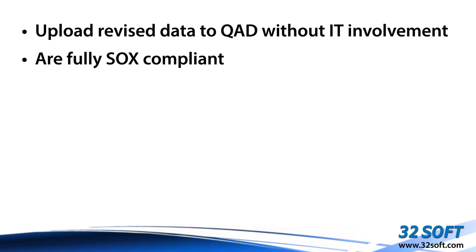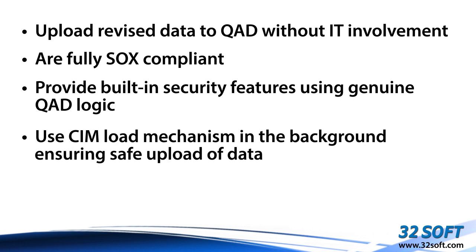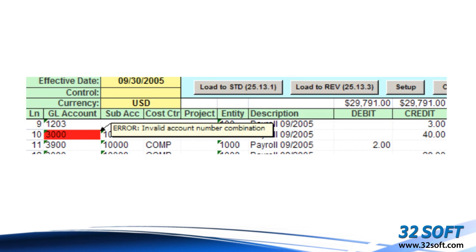Data loaders are fully SOX compliant and have built-in security features that ensure data integrity. During the upload, data loaders validate data against genuine QAD logic and use a SIM load mechanism in the background. This means your data is automatically entered into QAD just as if it had been manually keyed in, ensuring partial uploads never occur. If an error is found in the data during the upload, cells with errors are instantly highlighted, so the user can quickly identify and correct any problems before beginning the upload again.